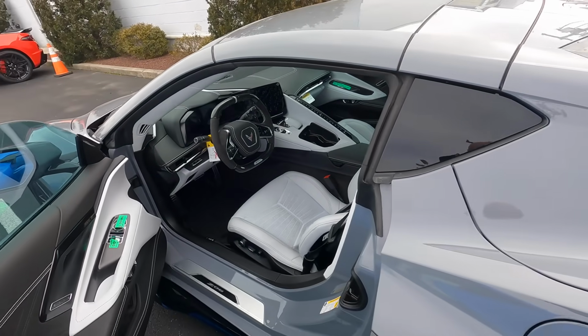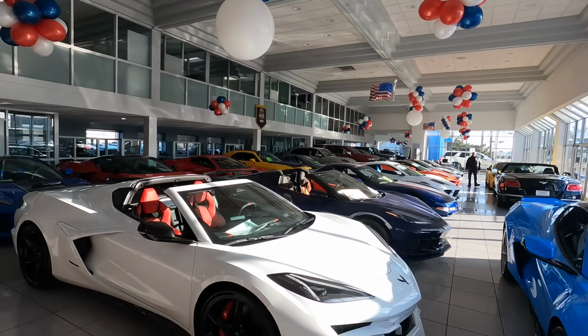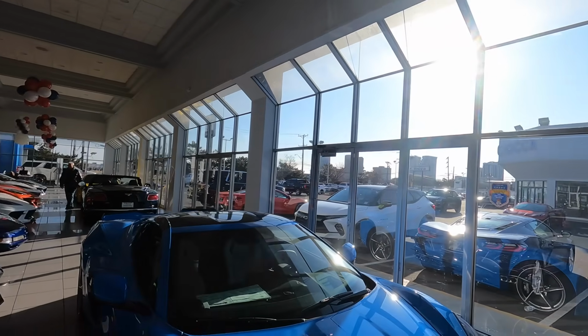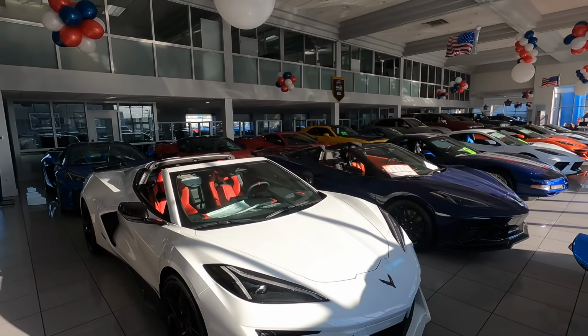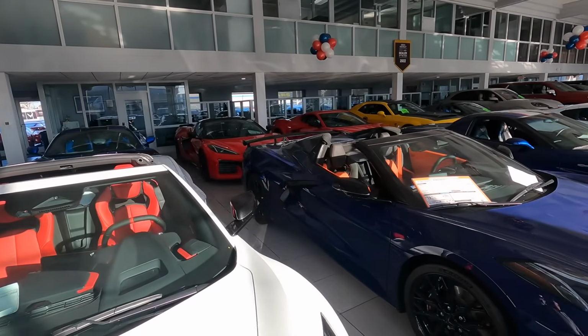I like it. So you can see we've made it inside the showroom now. So it's still early in the morning and the sun's coming through. Beautiful sunshine's coming through. So I got my sunglasses on here this morning. So what I'm going to do is review some of the cars that are in the showroom as well as some of the pre-owned stuff.